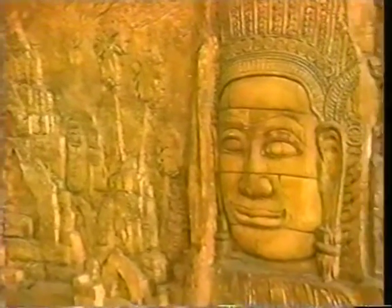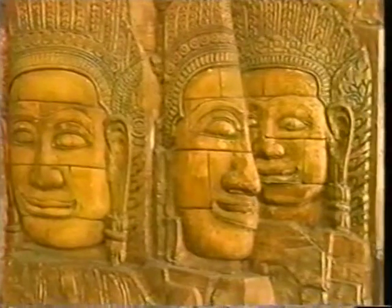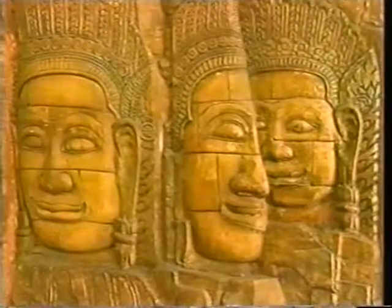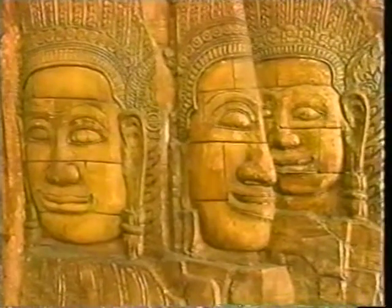Is that made of wood? Actually, this is all plaster. Oh. Was it made here in the States or in Cambodia? It was made here in the States. It probably dates back about 20 years or so, not too old.